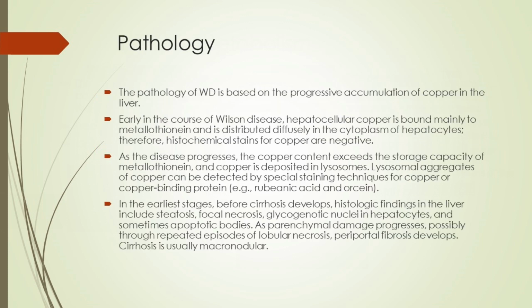So pathology, as I said, is the accumulation of copper in the liver, and initially because of the compensation, the metallothionein spreads out the copper into the entire liver, so you don't pick it up on the stains. And then when the storage capacity increases, it gets deposited in the lysosomes and the Kupffer cells, and that's when you do the copper stain, you pick it up. Now, because the damage is taking place, initially if you do liver biopsy in Wilson's disease, you will only see steatosis. So you may get a picture like a NASH.